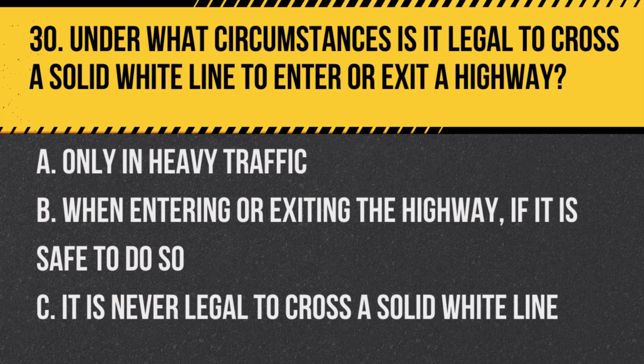Question 30. Under what circumstances is it legal to cross a solid white line to enter or exit a highway? A. Only in heavy traffic. B. When entering or exiting the highway, if it is safe to do so. C. It is never legal to cross a solid white line.